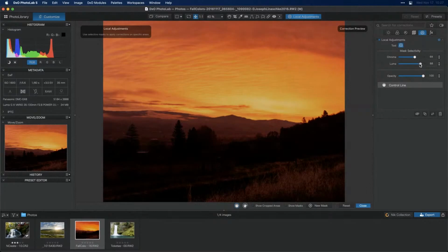I don't have to do that while I'm in the mask view. I can do it while I'm looking at the image, which of course is probably a good idea just to really ensure that you are fully aware of what you're adjusting and dial that in. There we go. I like that. So now I've got that foreground in there. If I turn that off, you can see the difference there, before and after, for that foreground.